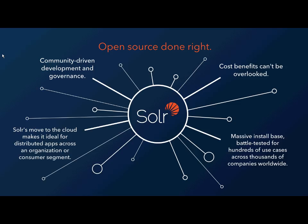Now, Solr, again, everyone here is familiar. Solr is really open source done right. Over the years we've seen that open source projects have been able to deliver world-class software, and arguably we can say that Solr is the best search engine and search platform in the world, regardless of whether we're talking about open source or commercial. Solr does it right with a full, true community-driven development and community governance. And of course, being open source, the cost benefits can't be overlooked.